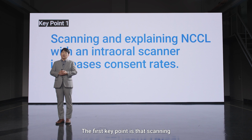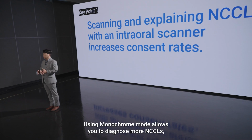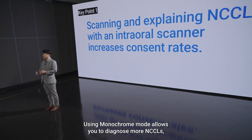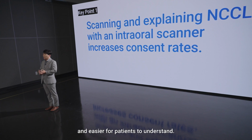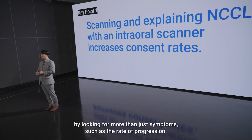The first key point is that scanning and explaining NCCL with an intraoral scanner increases consent rate. Using monochrome mode allows you to diagnose more NCCLs and makes it easier for patients to understand. With a scanner, you will be able to communicate with your patient by looking for more than just symptoms, such as the rate of progression.